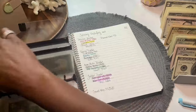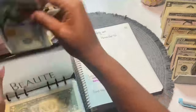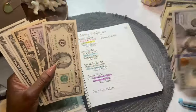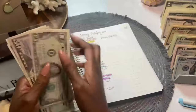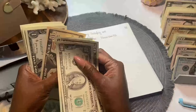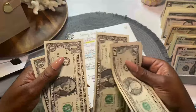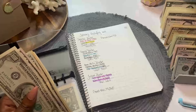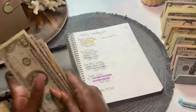But next is beauty, and I spent $80. So I am going to give it this 100 and give it back 20. And so beauty now has 1, 50, 70, 80, 1, 2, 3, 4. And I feel like I'll just switch out this 1. And this binder is condensed. We do not have to come back.